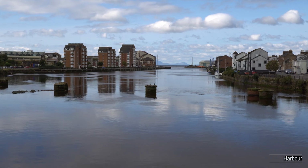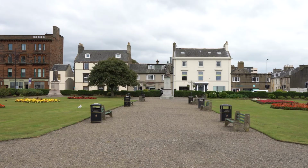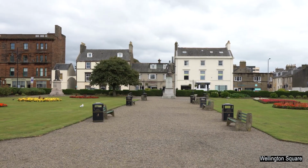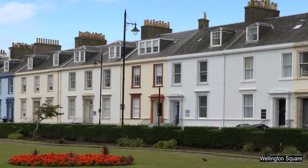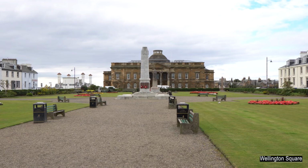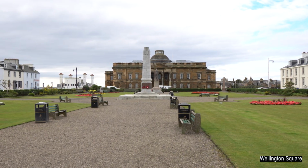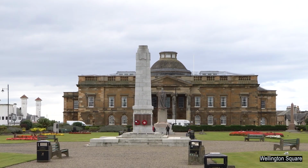After shooting the harbour with Arran in the background, I purchased some chicken noodles and headed to Wellington Square to eat. Wellington Square was most pleasant, but the noodles were dreadful. No veg, onions or garlic in the noodles. No lightness of touch nor flavour. Just chicken in gravy and noodles. Bland beyond belief.